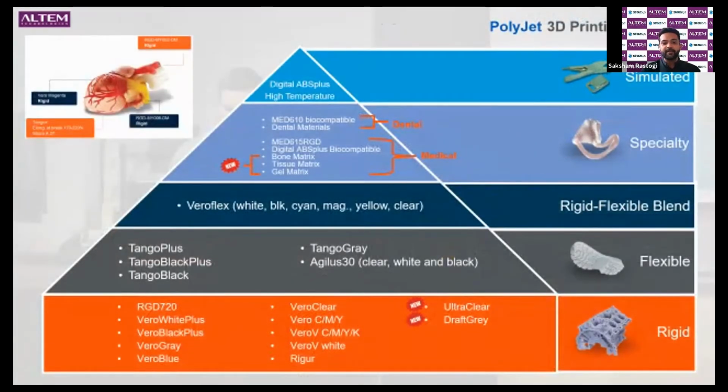We have the rigid material in various color options: gray, blue, black, white, and we can also make combinations of more than 5 lakh colors by using a combination of cyan, magenta, yellow, black. We also have transparent materials, which is ultra clear, which can provide transparency of up to 90 to 91%. Then we have the flexible materials, which is the Agilus 30 material, in clear, white and black color. By mixing flexible and rigid material, we can make combinations into different Shore values, starting from 27A to 95A.